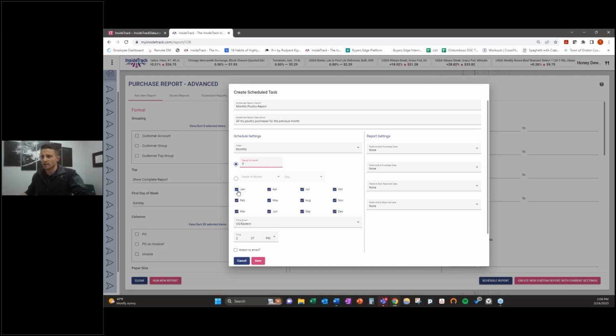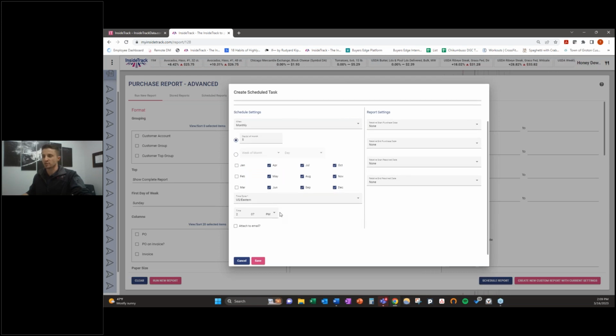What I'm going to do down here is select the month I want it to come to me. Now let's check this off. And let's just say we're in March. So let's just say I only want this to come to me for the rest of the year. The start date is the 5th day of every single month. So that first report is going to come to you on the 5th of April, and it's going to show you purchases for the previous month. So this is basically, you're going to start everything from right here. So the 5th of April is the first time I'm going to get this report sent to me.